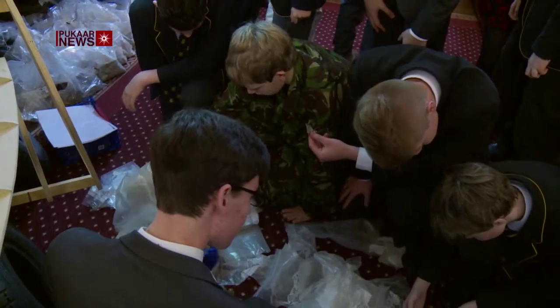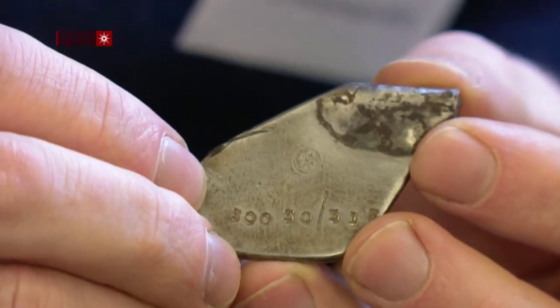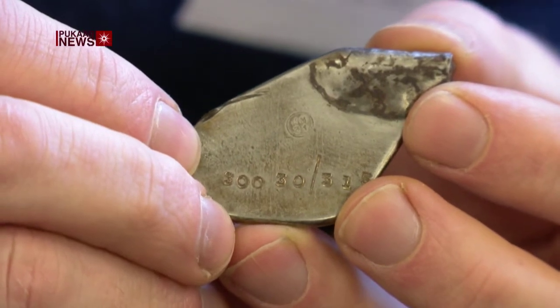This is part of the canopy release mechanism. You might be able to make out it's got some numbers stamped on it, and it starts with 300, which tells you it's made by Supermarine, so it's going to be a Spitfire.